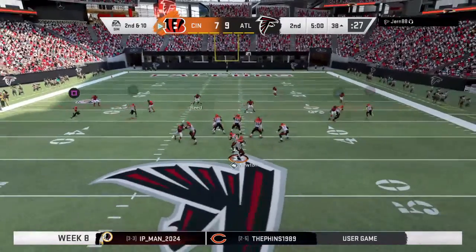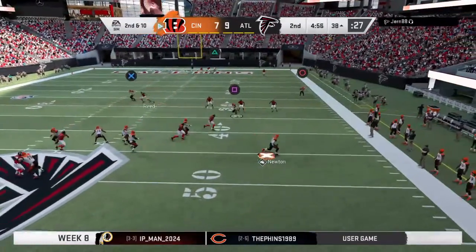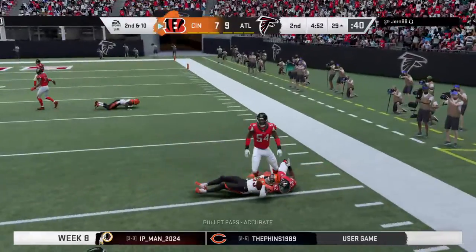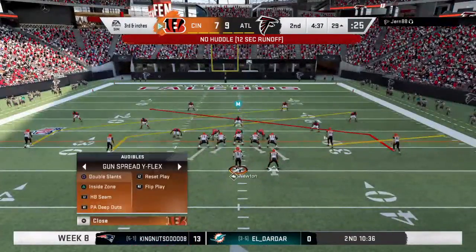Play action. It's Newton. Escaping the pressure right. He gets this one to Boyd. They'll wind up getting 10 back as that sets him up for 3rd down.